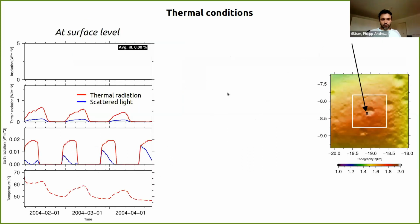And it turns out that within this little crater, we found a position here marked with an X, which at a mission timeline of 3 months, okay, this is in 2004, but it might as well be 2034, it doesn't really matter, we find insolation of 0%, like no watts per square meter, nothing. So we are not receiving any sunlight.